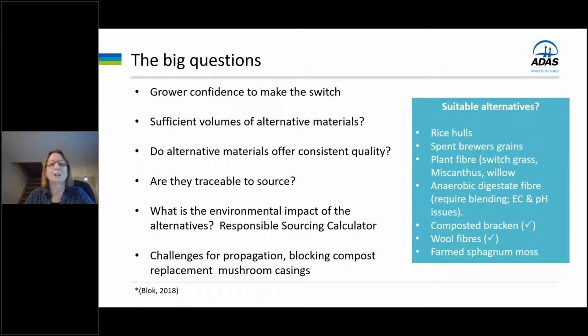This is another question, and this is why I think we're generally less keen to use composted green waste in professional ornamentals growing, for example, because we often find that consistency just isn't there. Any materials that we do find and that we do use all need to be traceable to source, and that's another area that can be difficult.